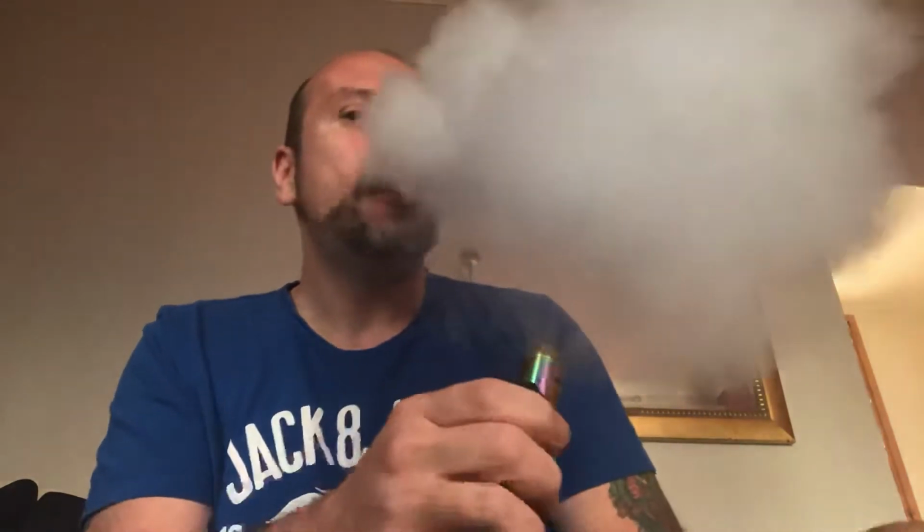Put a few drops on. Let's take a toot. This is replicated to a T. Fruit pastels are a chewy little sweet you get in a packet made by a famous company called Rowntree's, and the blackcurrant is spot on in this.